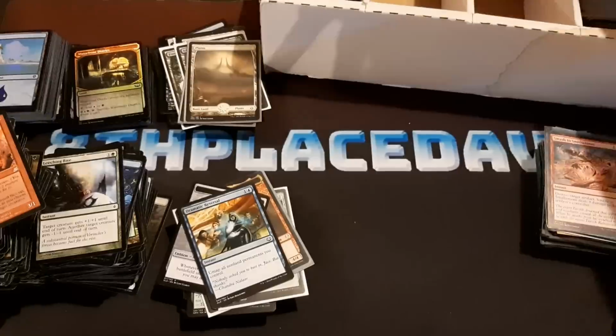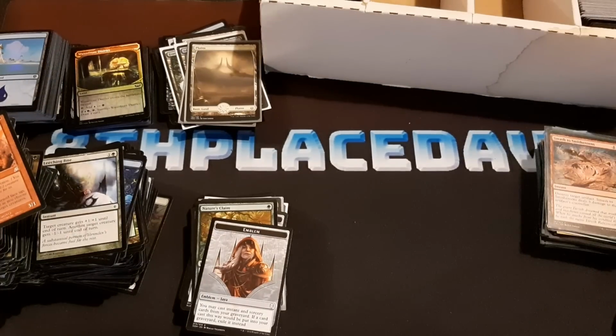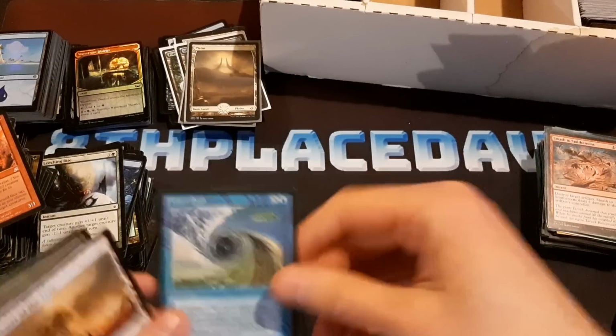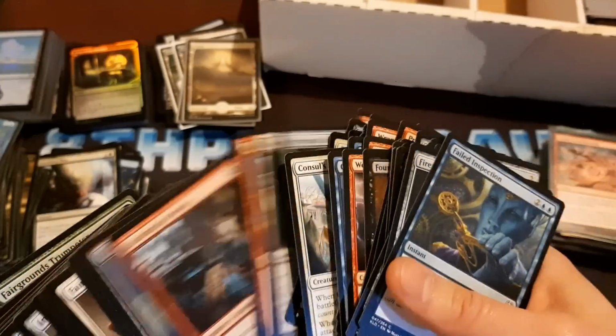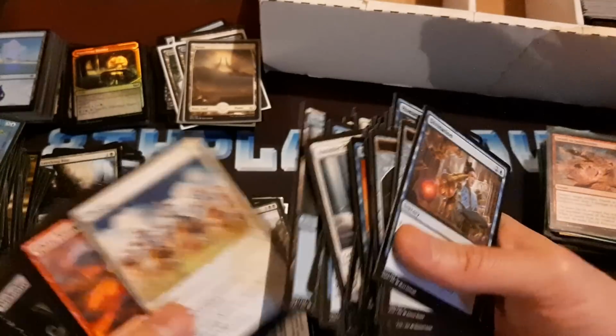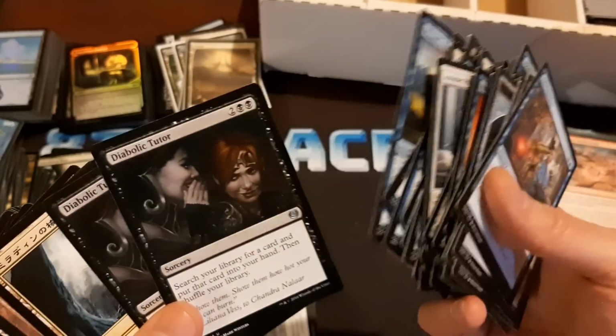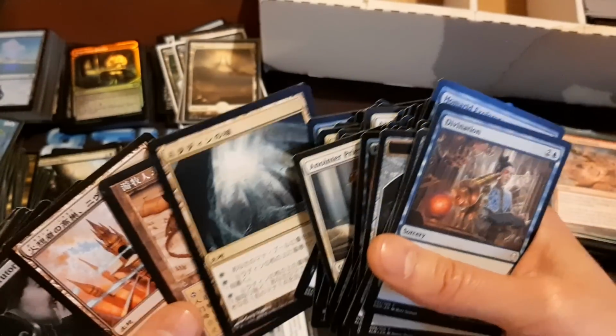Dramatic Reversal. Finally found one. Finding lots of Nature's Claims, which is pretty cool actually. A couple of Diabolic Tutors. Something. Another one there.